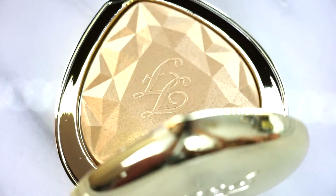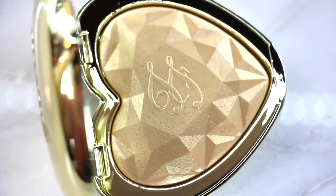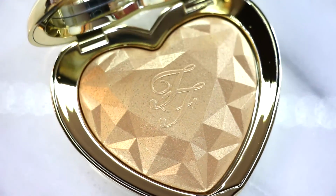But I'll run through each of the different highlighters with you really quickly, and I'll explain why I ended up choosing the one that I did today. And again, I hope that this is really helpful to you if you are looking for a new highlighter, because I know that the choices are just overwhelming right now. If you have tried any of these highlighters and you want to share which ones you picked up and why, that would be great to leave in the comment section below, and hopefully we can all help each other out in this world of highlighters.